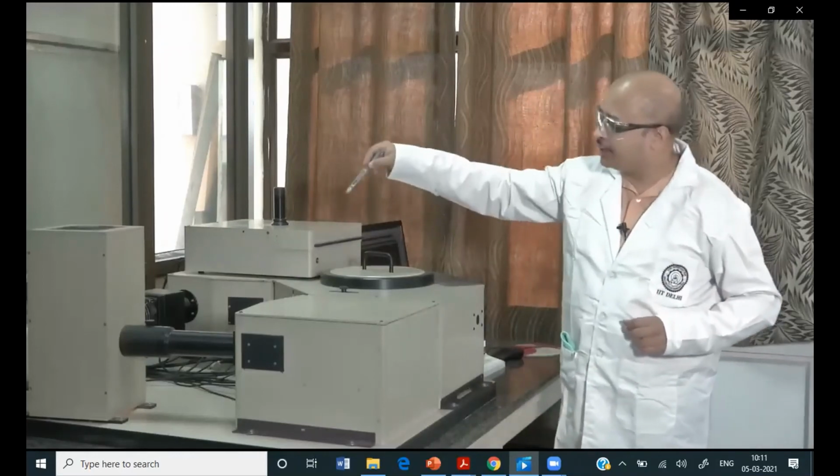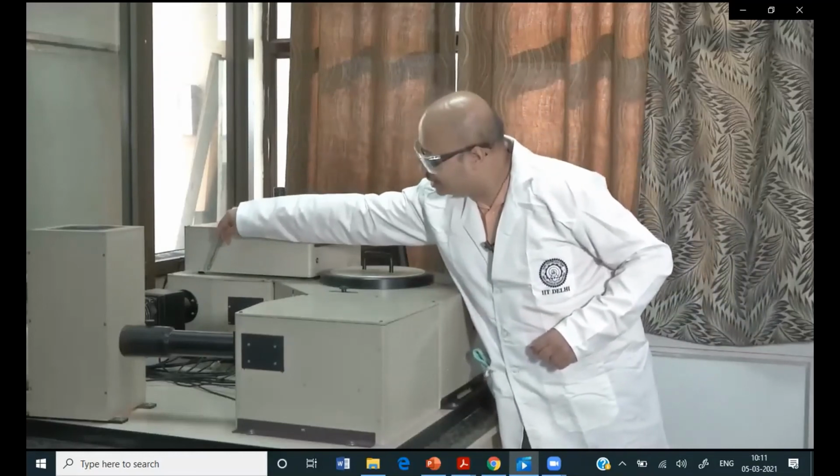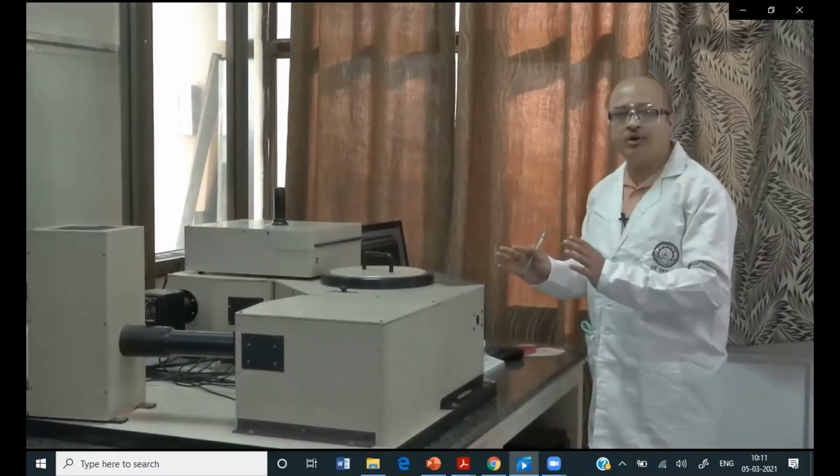Now after that, if you see out here, this black box kind of thing, this is, as I said, our emission part. From here, after the monochromator, the light is focused onto the detector. So this part was about the instrumentation.